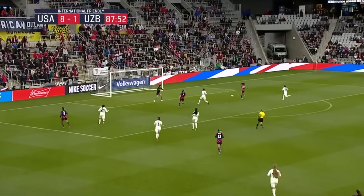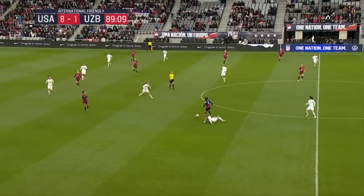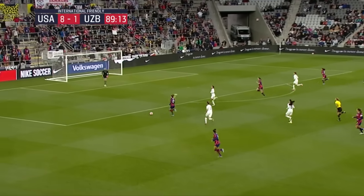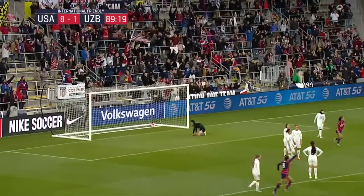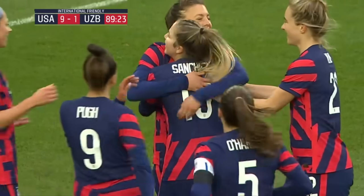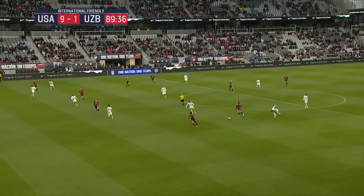Here is Pugh. In front. Purse didn't have enough on it. You tell me who will lead the way. Yep. Here's Pugh. Slotting it through. Sanchez in the box. Cutting. Ashley Sanchez shooting. Goal! 9th goal for the U.S. First for Ashley Sanchez. First international career goal. And it's a good goal for Ashley Sanchez.